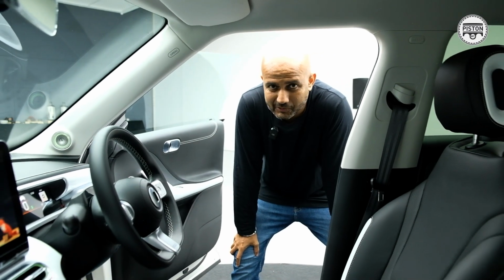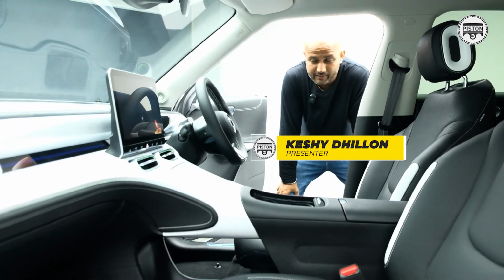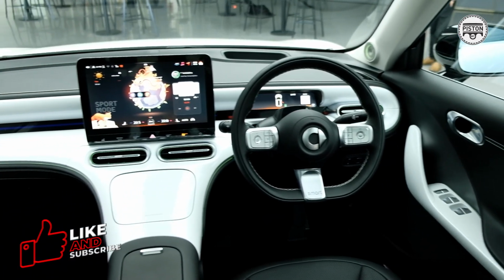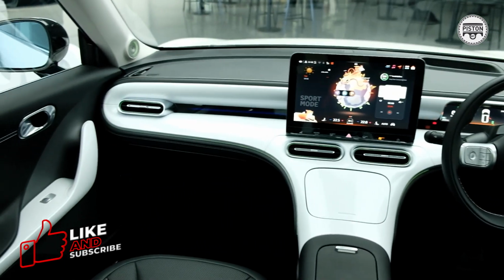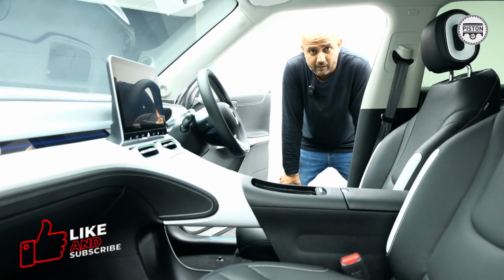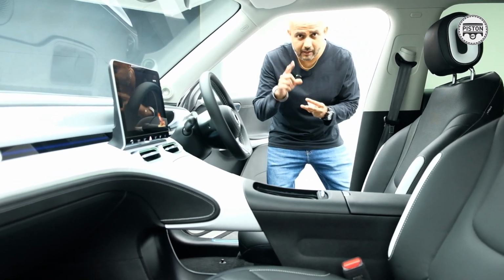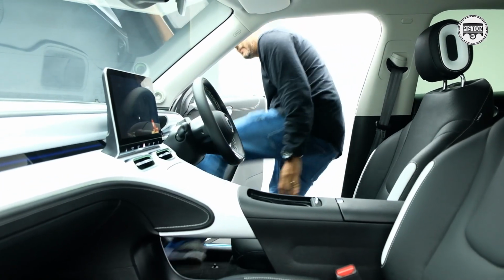Alright guys, so today I can tell you almost everything about this car. I can talk to you about the interior because the embargoes have been lifted, so that's a great thing. If you're wondering where you're going to watch that content about the exterior as well as the underpinnings of the car, I'll add a link to that video at the top of the screen over here. But let's check out the interior.